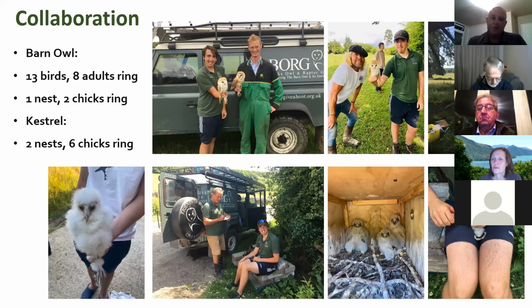So, checking to ring any birds that were in the boxes themselves, or to check on habitat. Now, this year wasn't a great year for owls, for barn owls in particular, in terms of breeding, but I'm really pleased that we had at least one nest with 2, where we managed to ring a couple of chicks, and likewise kestrel, 2 successful nests where we managed to ring 6 kestrel.